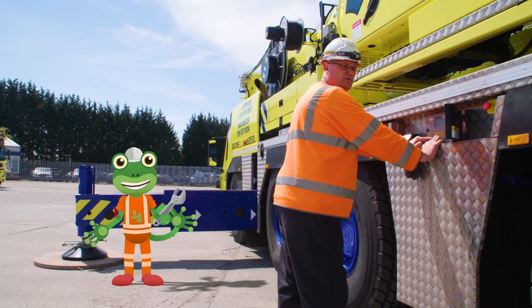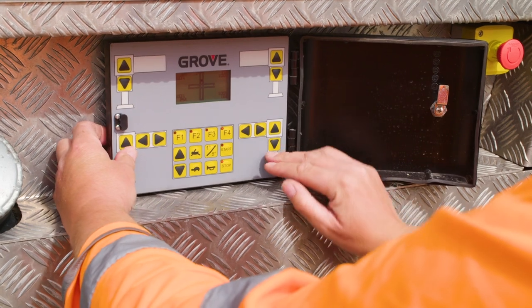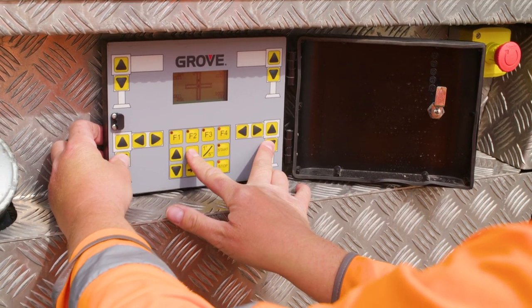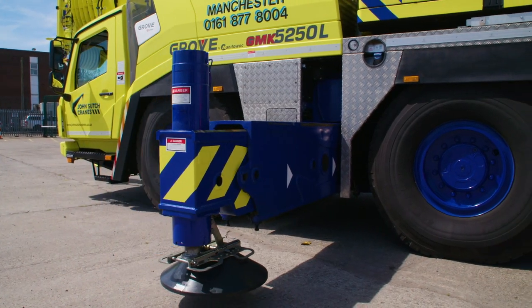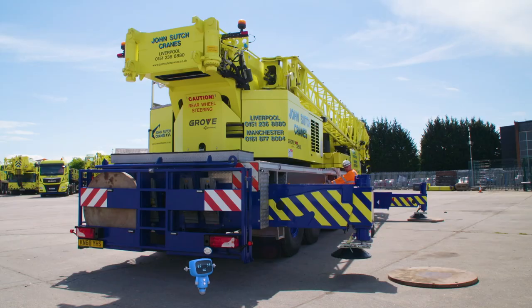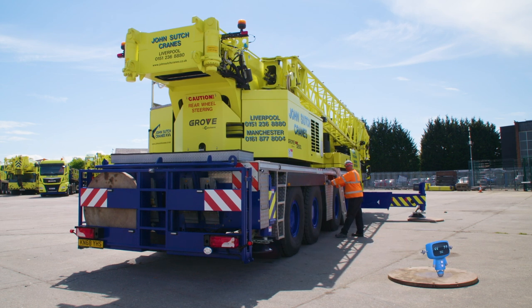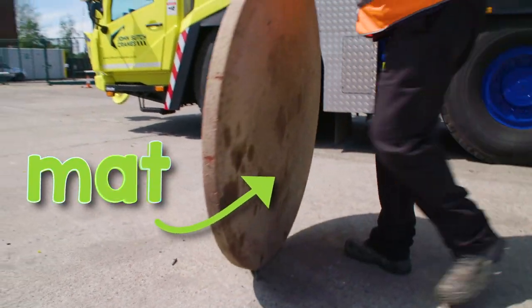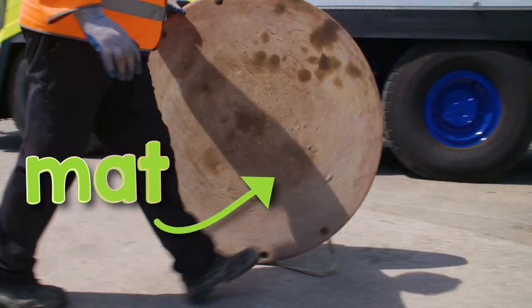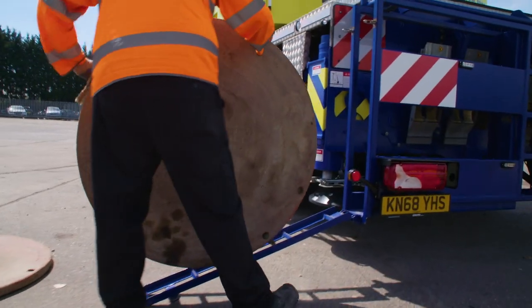To get the crane ready for driving, we need to fold the outriggers away. Ian uses this control panel to fold them up, making them disappear inside the side of the truck. Bye-bye, outriggers. The outriggers were sitting on special mats, which stopped the super heavy crane from cracking the floor underneath. Ian neatly packs them away at the back of the truck.